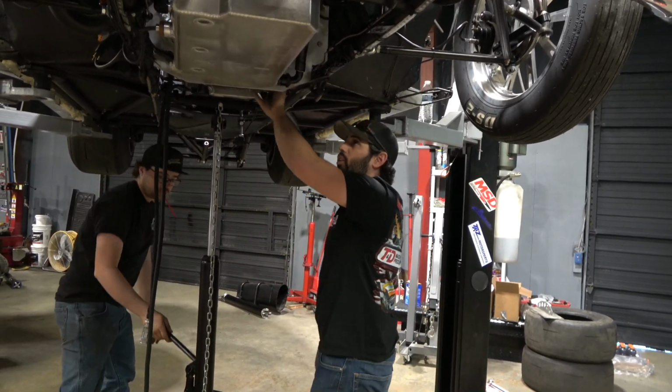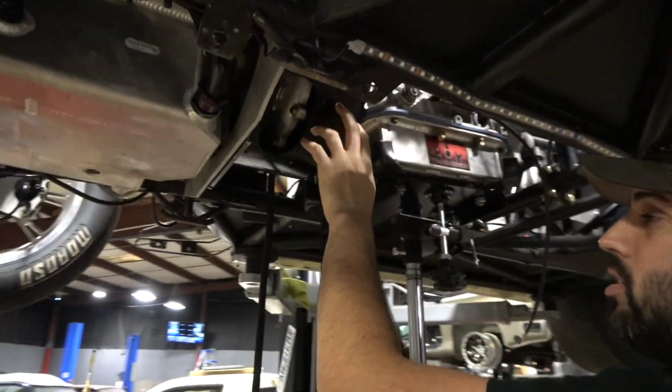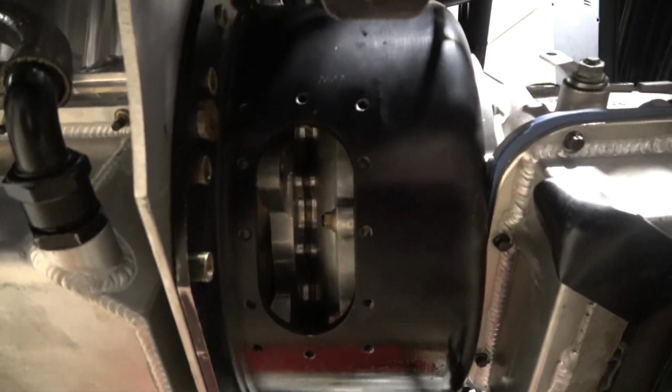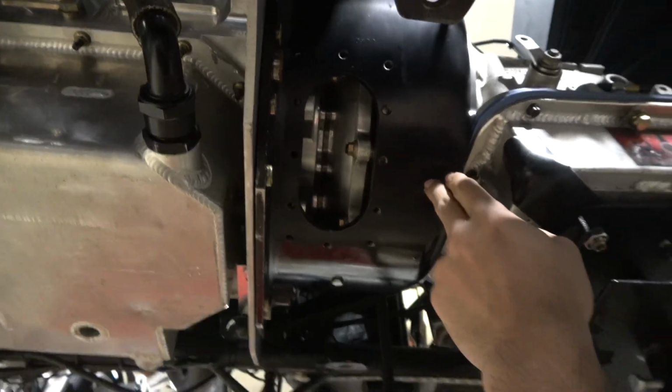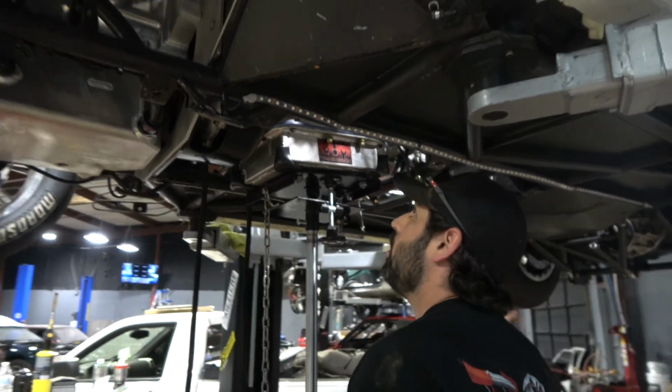This one's got one of the crazy bell housings on it. If you want to take a look at this, these are the Browl bell housings. They're extremely safe, super thick. For something like this, high horsepower, that's just what we happen to go with. Also, this is a little bit different than all the other transmissions because it's a lockup bell housing, which actually spaces the transmission further back.